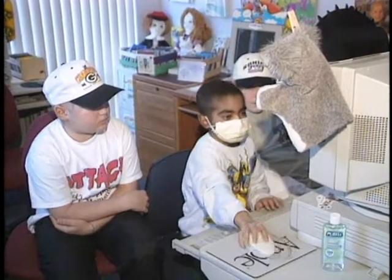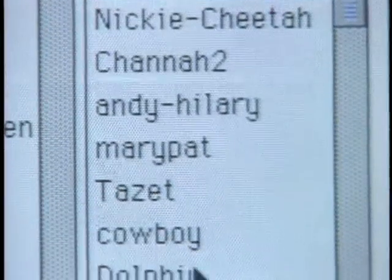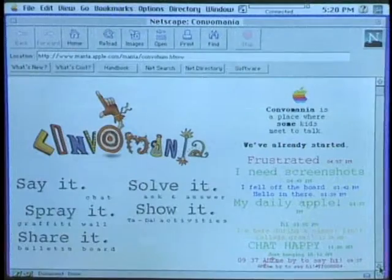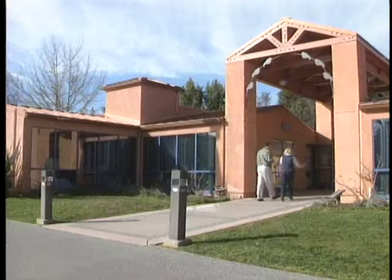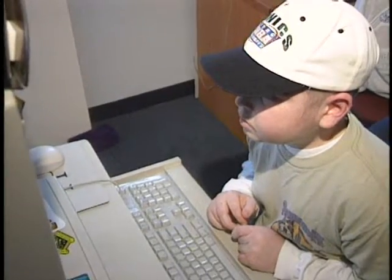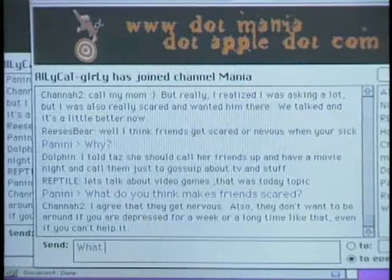Tuna, Reptile, and Cowboy are not really the names of these kids staying at the Ronald McDonald House in Palo Alto, California. Those are chat room aliases used by the residents to talk to other children online on an Apple Computer website called Convomania. The Ronald McDonald House is a residence for families of children who need medical care far from home. This house near the Stanford Medical Center was one of the first equipped with Macintoshes and modems to put the kids online. While the computers offer a choice of software, communicating seems to be the biggest hit.